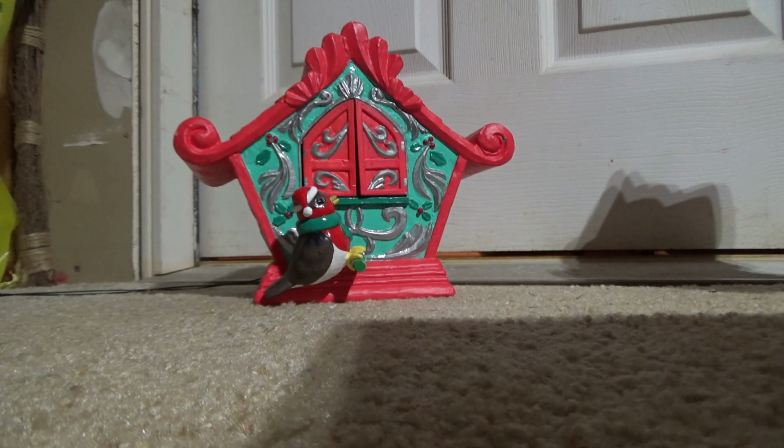There's a bird that pops out of the birdhouse, and then the little bird on the perch actually moves his mouth. His little beak moves to the tweets. And it sings "Baby, It's Cold Outside."